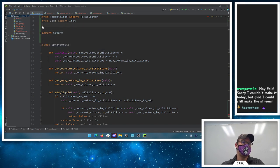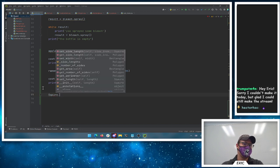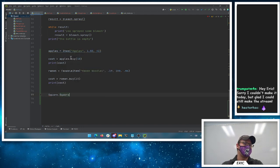And all that lets you do now is say, I have this square file, which is a module, and then I can say square dot. So square is now the module dot, square dot. Now it says, oh, hey, did you want the square class or the rectangle class here? So square dot square then is the square class. This being the module, this being the class.